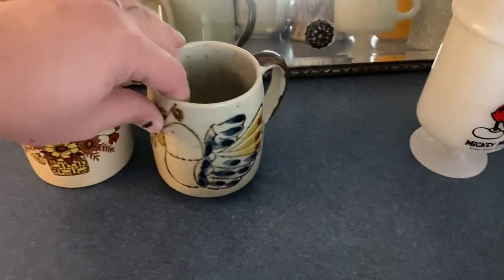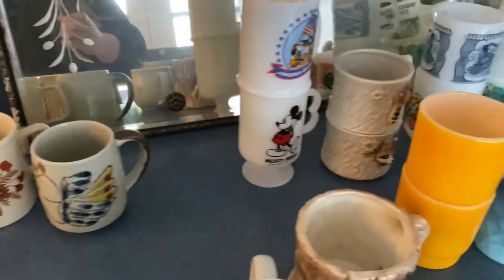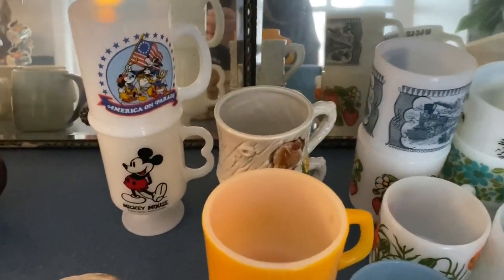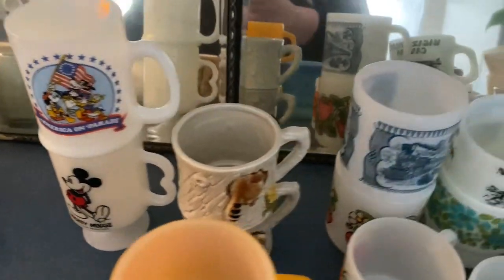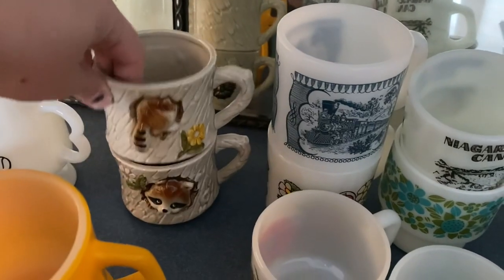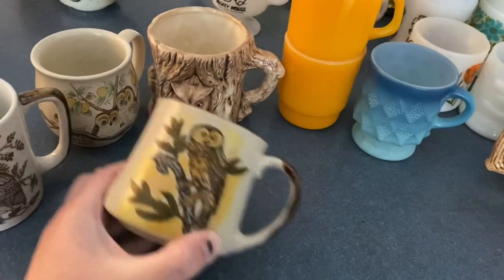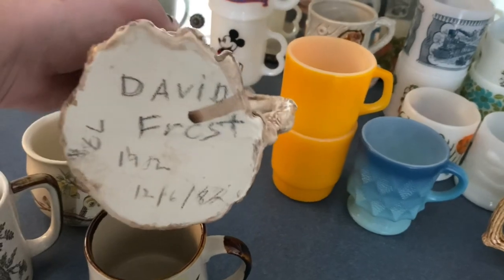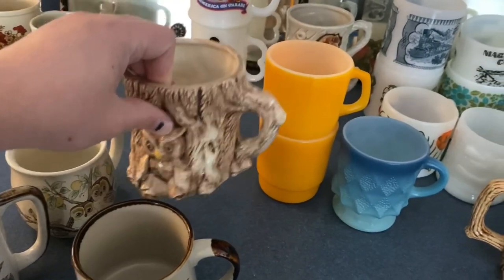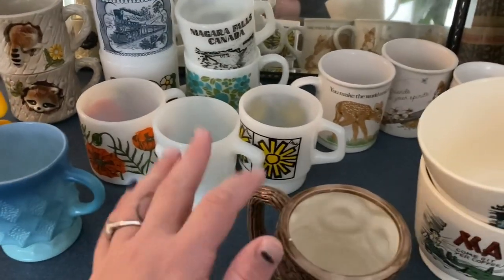These guys are cool. I like that this is like this stoneware kind of bird. So I kind of struggled with those. My husband has not looked at these yet, so there's a chance he's gonna wanna keep these Mickey vintage Disney mugs, but we'll see. These little raccoon guys are super cute, so hopefully they will find a happy home. This is a whole set of owl mugs, so I'm not sure. Hopefully somebody will think they're super cute. I like this one. It's hand painted by David from 1982, I think. So that's pretty cute.